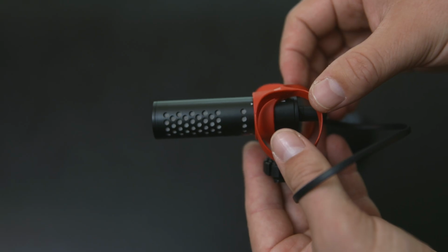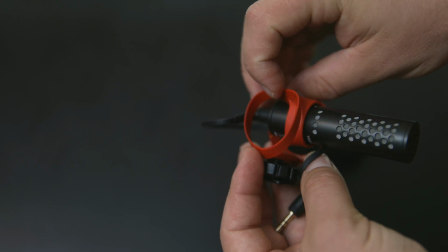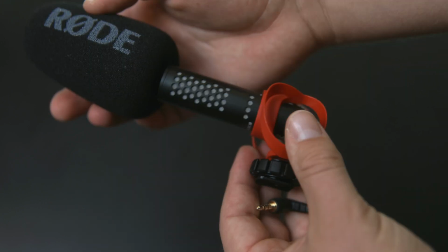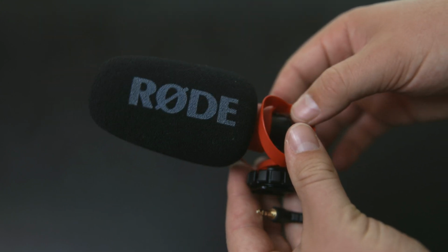So it doesn't take batteries, it's just powered by your camera. So it might drain your camera a little bit more, but you're not having to worry about turning the mic on or off or forgetting to turn it on when you're recording. So Rode Video Micro, definitely a great little addition if you want a cheap mic for a vlogging setup.